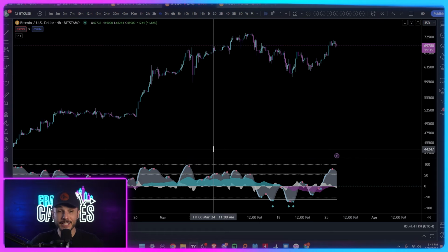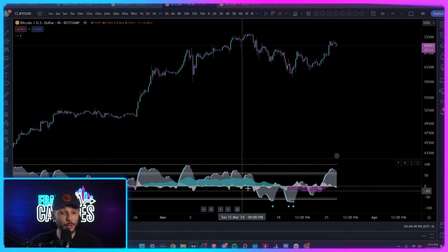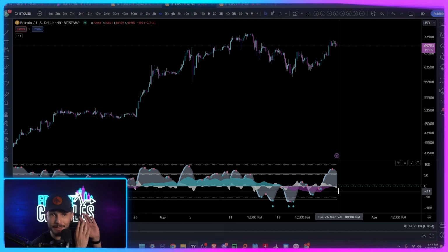Let's get into it. So guys, here we are on the Bitcoin chart. And as you can see here, I have Market Cipher B open right now. Now, if you do not know what Market Cipher B is, please check the Market Cipher tutorials that I have on the channel. I'll link them in a card above, and then go learn about Market Cipher and then come back to learn this strategy, as that is kind of a prerequisite for actually taking these trades.